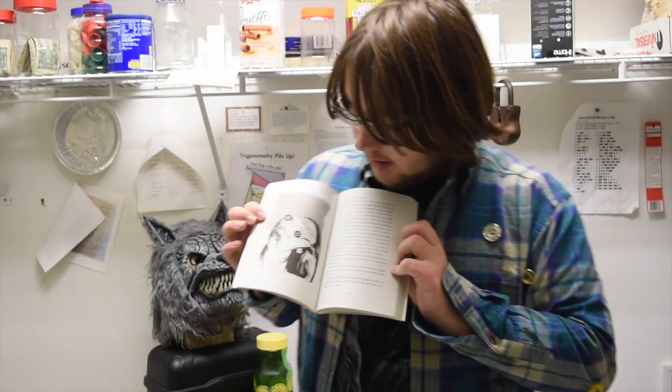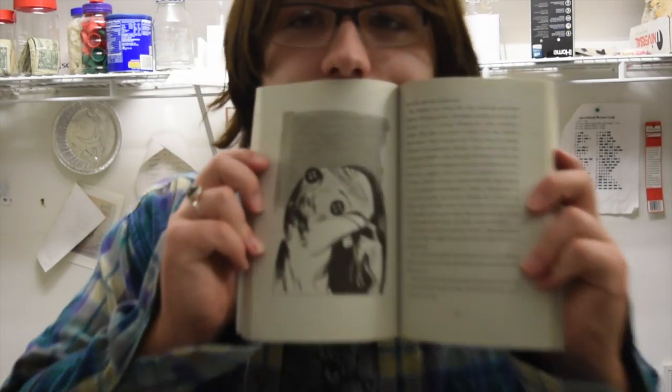The pictures in this book are really good, and I think they really fit with the story. Here's one. Dog. You can't see it. I'm out of focus. Of a dog. Here's one of the other mother. That's a really creepy picture.